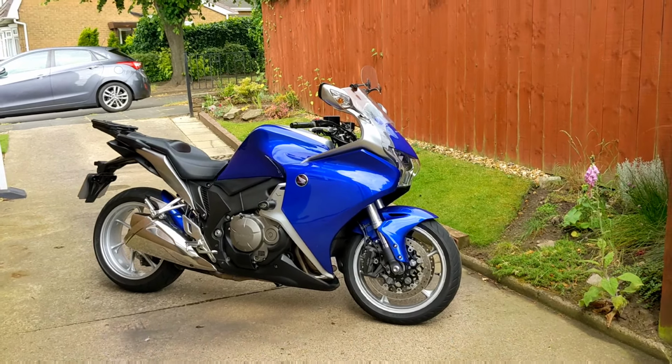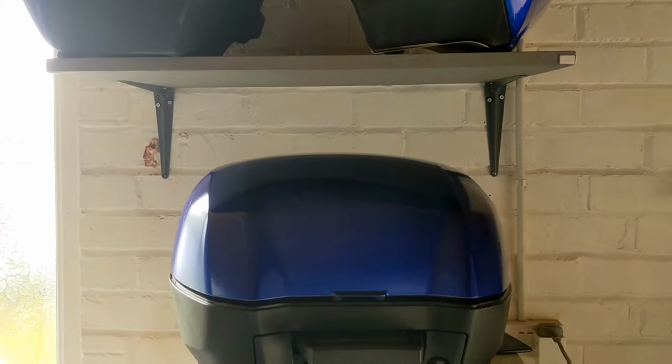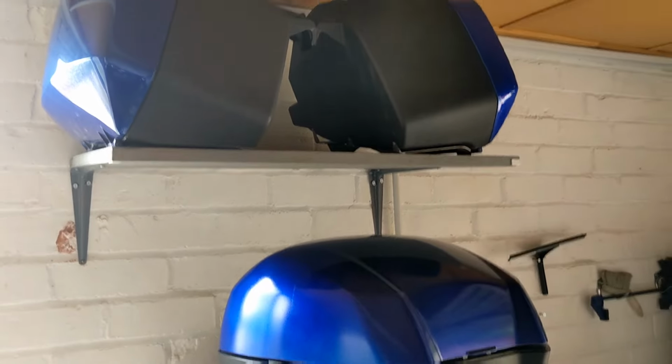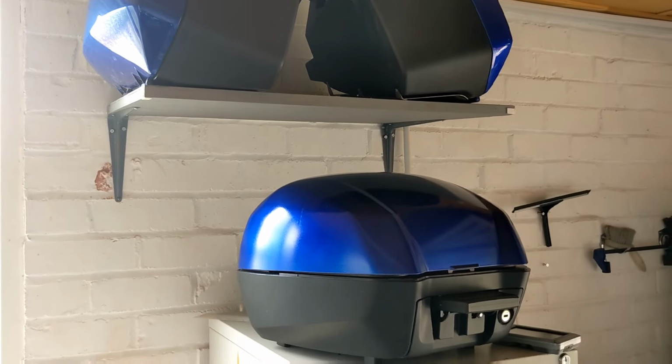Nothing on this bike is broken apart from a couple of bulbs. I of course had to replace my top box, but that was my own stupid fault for letting it fall off in the first place. So I don't really count that as a cost.